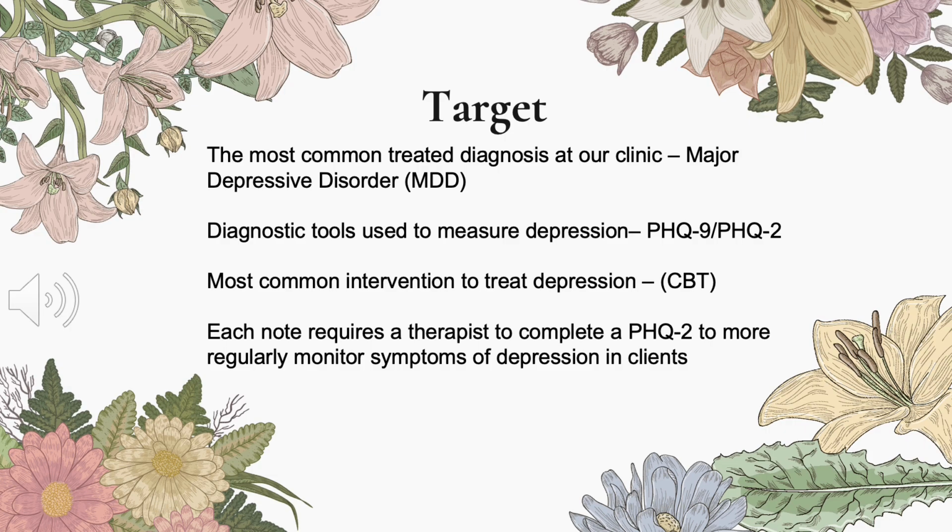For the sake of this assignment, I will be focusing on one diagnosis, how this diagnosis is measured, and how this diagnosis is treated. The most common diagnosis at our clinic is depression, or major depressive disorder. The diagnostic tool used to measure depression at our clinic is the PHQ-9, which stands for Patient Health Questionnaire. This questionnaire has 9 questions on it that screen for symptoms of depression as guided by the DSM-5.